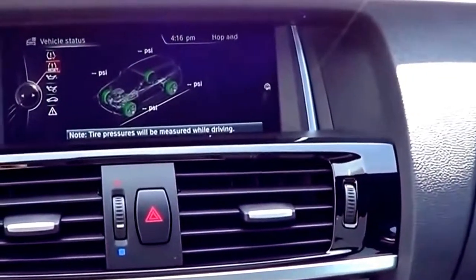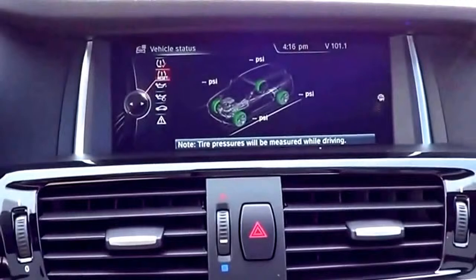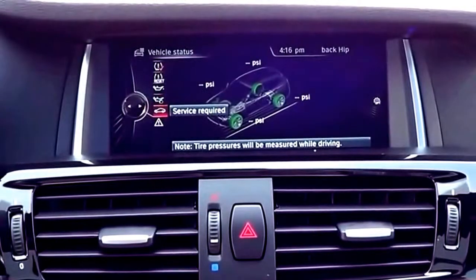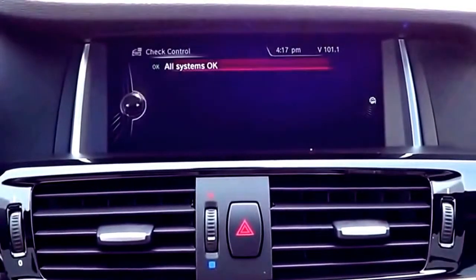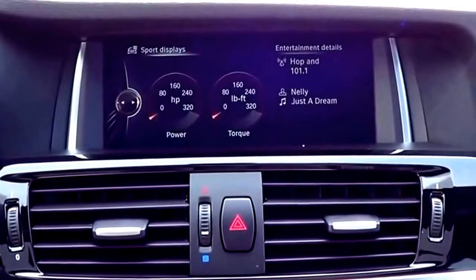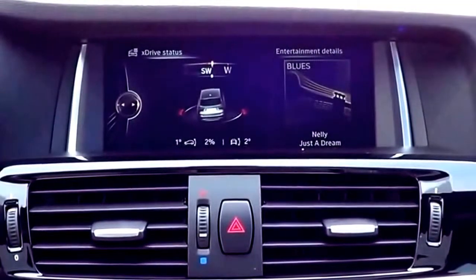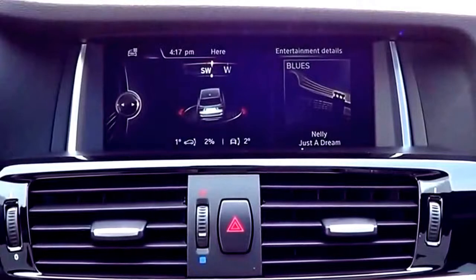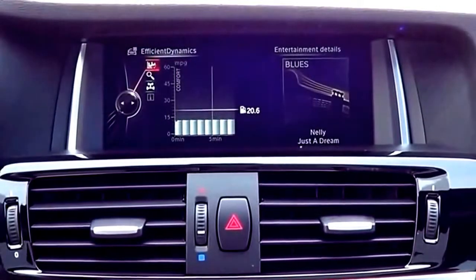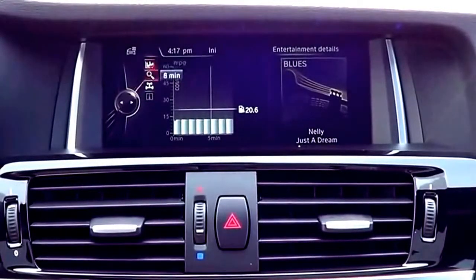A lot of that stuff will usually on other vehicles be displayed up on the gauges and the instrument cluster, but BMW decided to put it on their iDrive system. Engine oil level, sorry about that, and then your service required. Your sport displays like your power and your torque. Your all-wheel drive system status, which BMW likes to call their X-Drive system. Gives you your direction of travel. Pretty nice. Gives you a bunch of vehicle info. Gives you also a bar graph of your MPG.